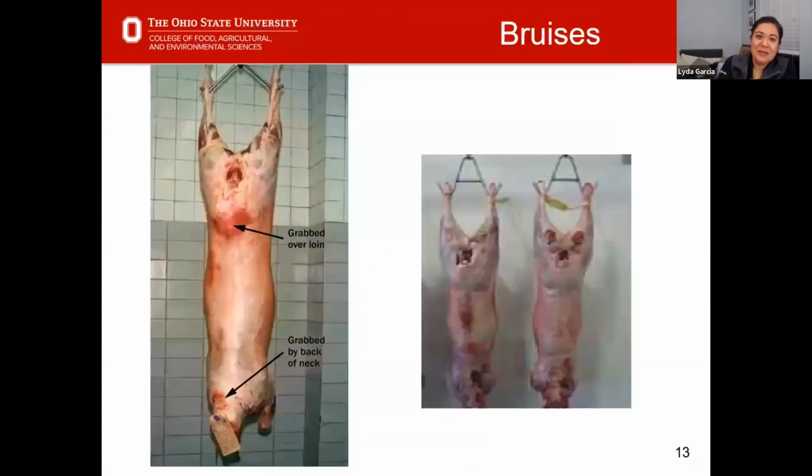When it comes to bruising, if you notice, the picture on the left shows a bruise up on the sirloin, the rump area along by the neck. Now, this is a prime example of grabbing that animal. And of course, I can just picture this, grabbing that animal behind the neck and right on that rump area and trying to move it from point A to point B. Understand that when this happens, now you won't see the bruise, but we will on the carcass side.